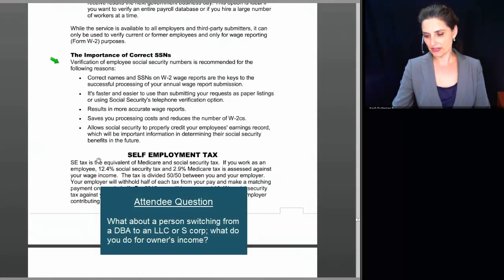And then I see a comment here. What about a person switching from a DBA to an LLC or S Corp? What do you do for owner's income? Trying to understand what your question is here.